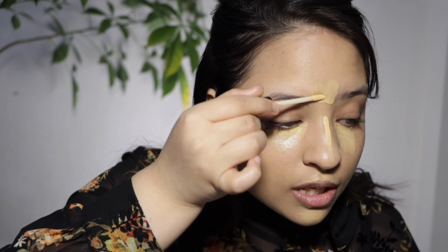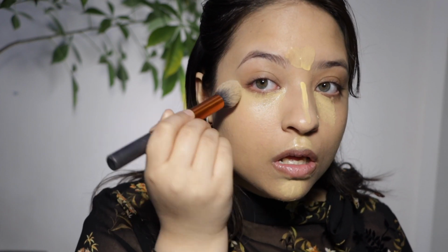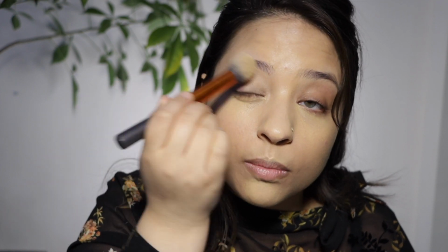Now to lighten it up a bit, I am going to use the NYX HD Studio Photogenic Concealer in the shade CW10. I don't want to get a lighter shade of this concealer because I really love this one. But this particular concealer is not available on Nykaa, which is shitty because I love it. To blend it out, I am going to use the Real Techniques contour brush. I will also take it on my lid.